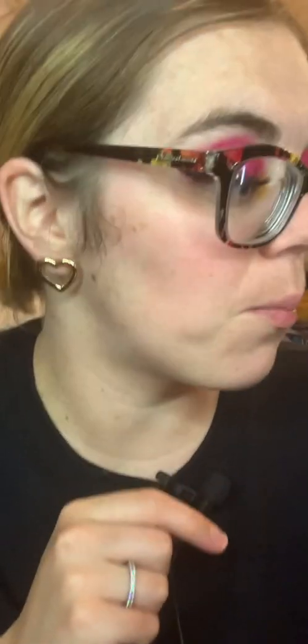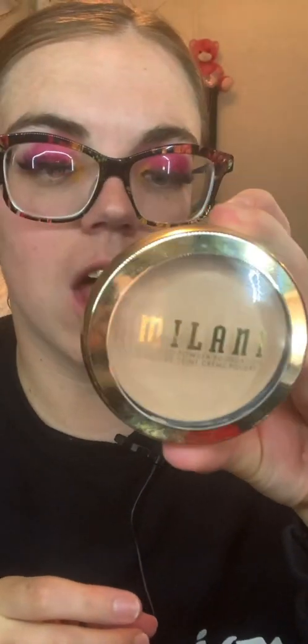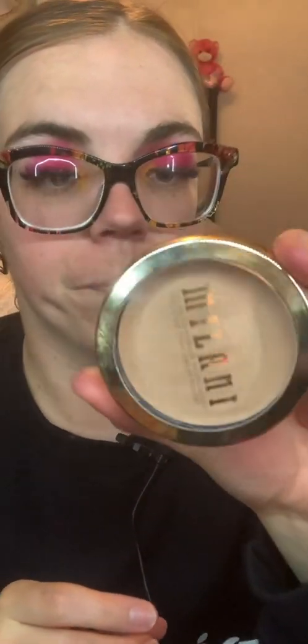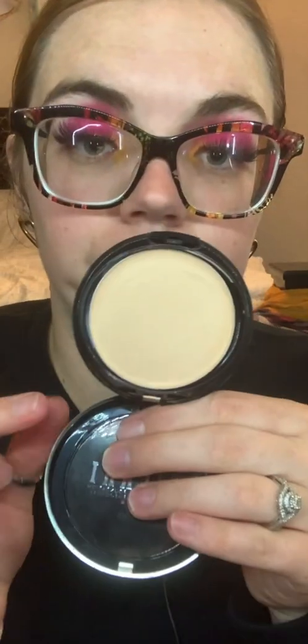We've already got our primer. It's been setting for about 15 to 20. And for foundation, I'm going to do something a little different. I've only used this once, but I really want to give this another go. This is the Milani Conceal+Perfect Smooth Finish. A lot of people say this is a dupe for the Kat Von D Apple Foundation, but not so heavy on your skin.